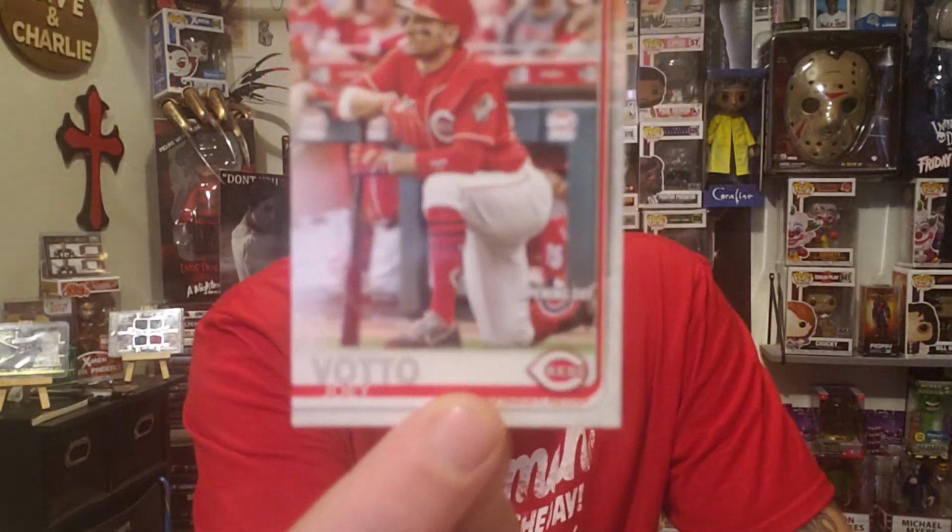Ooh. Joey Votto. Opening day. Topps here. Series 1. Oh, this is just opening day. That's right. The opening day cards. Yep. Got there. Topps opening day. Joey Votto.